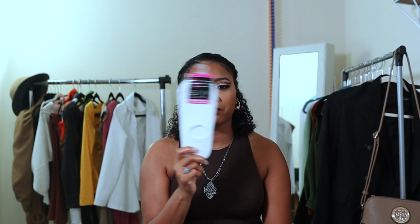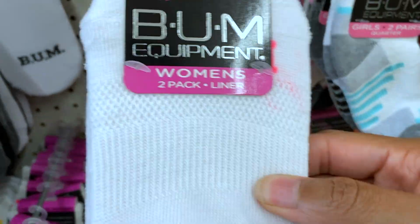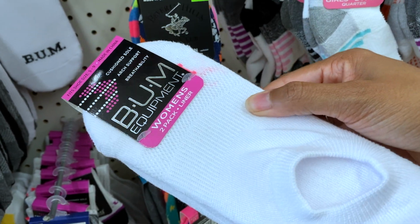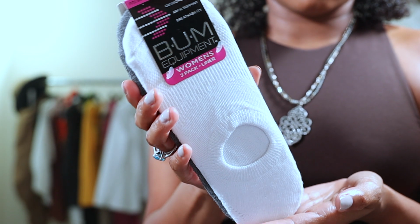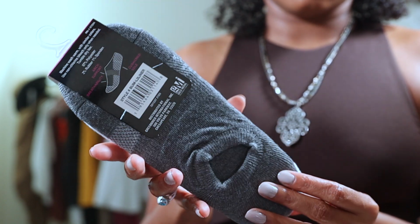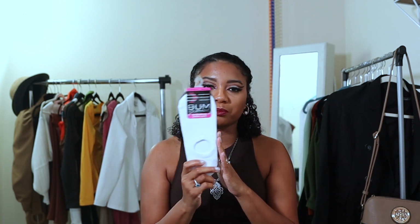So one thing I'm excited about here, we're moving into comfy footwear. These are the Bum Equipment 2-pack. It has like a cushioned sole, and it kind of molds to your foot. These are surprisingly good quality for, I mean, 50 cents a pair. So really 25 cents a sock. You can't beat that. So yeah, these are really, really nice socks for $1.